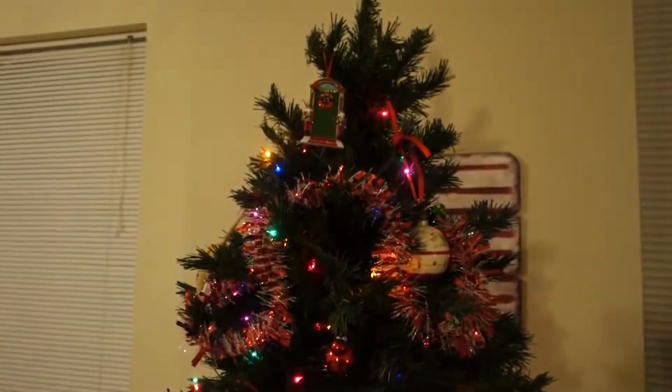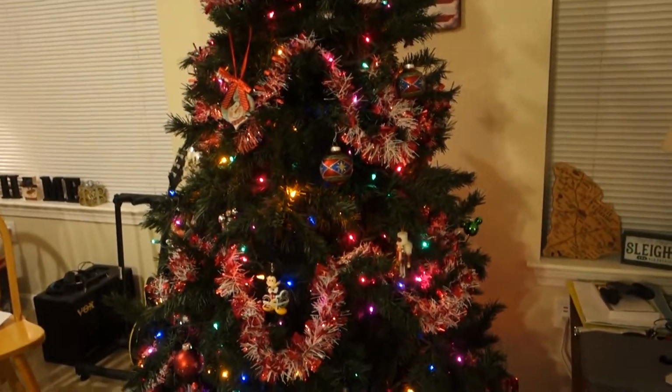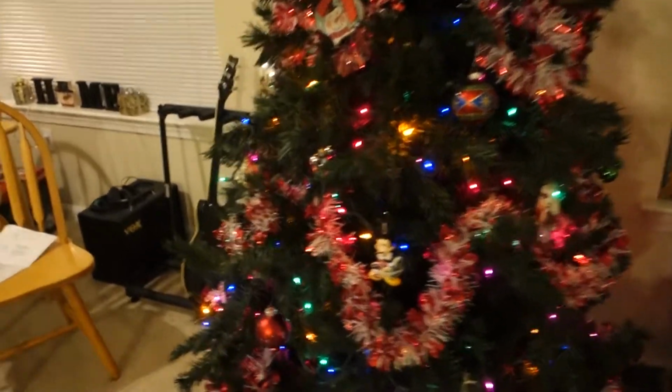I think the tree is looking pretty good. I'm pretty happy with it. It's not super even, but that's okay. I'm gonna put all the little ornaments up.